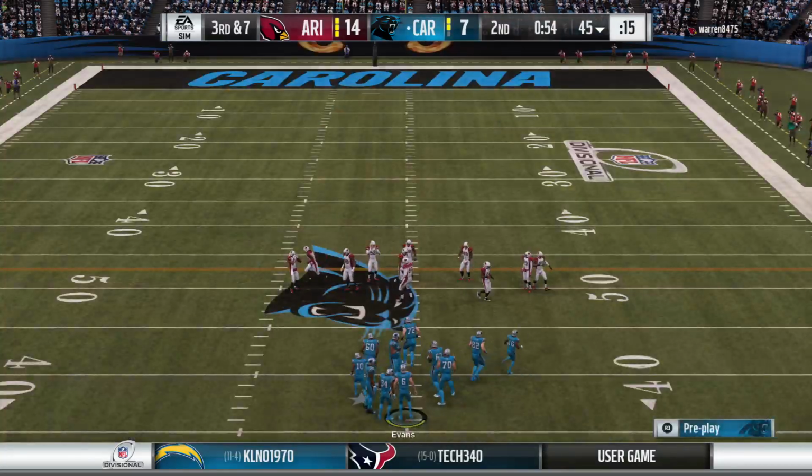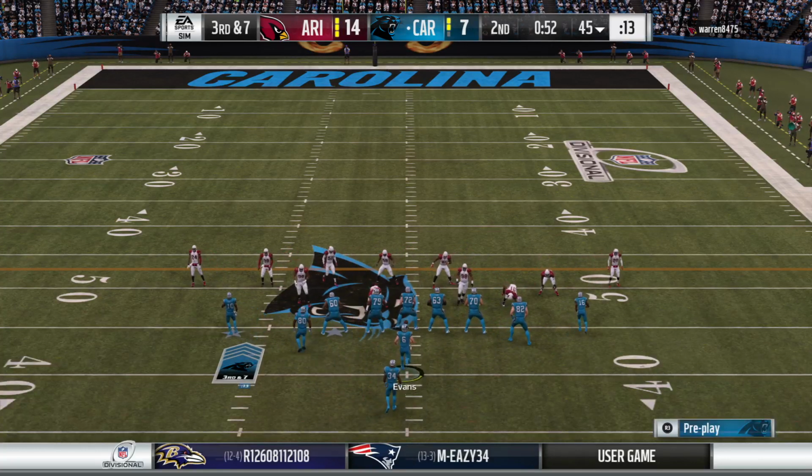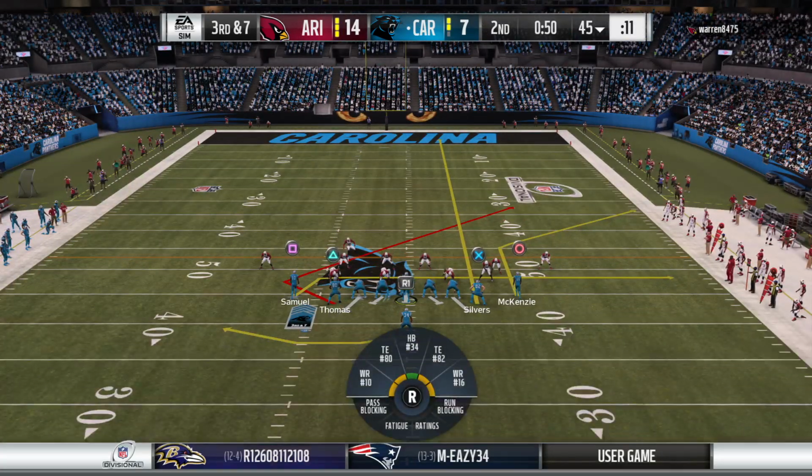The Panthers on third down. They've been near perfect, 4 for 5 to this point. This is 3rd and 7.